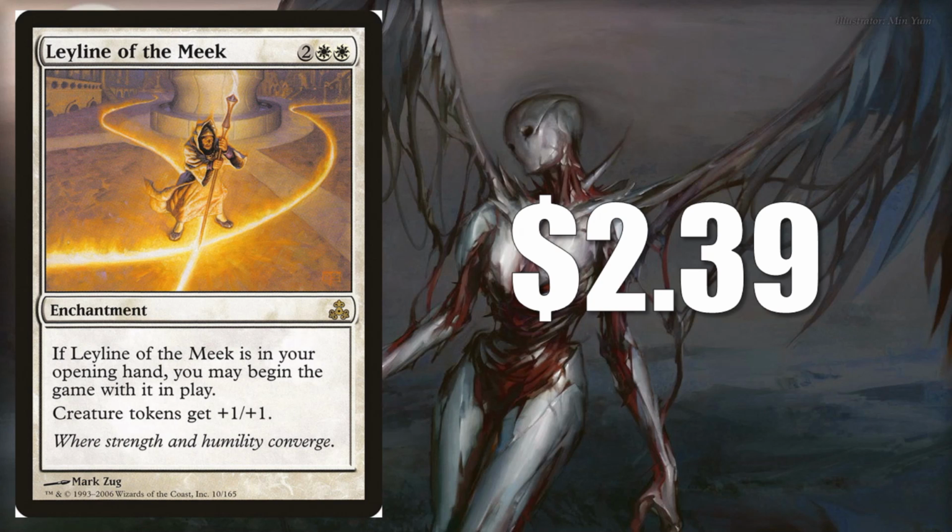Next, we're going to talk about some Leylines, and these cards are actually pretty sweet. They all cost 4 mana, 2 colored, 2 colorless. There was a cycle of these in Guildpact, and then we got some additional ones in Magic 2011. And if you have these in your opening hand, you can actually put them into play for free.